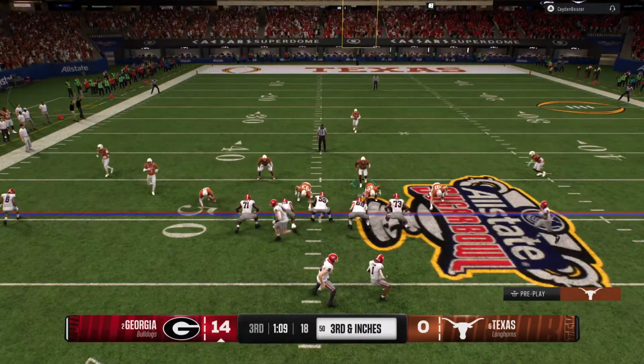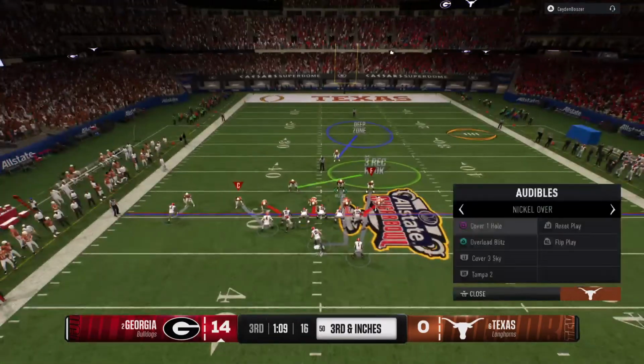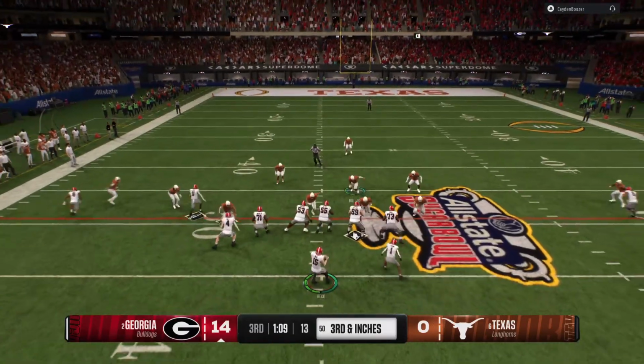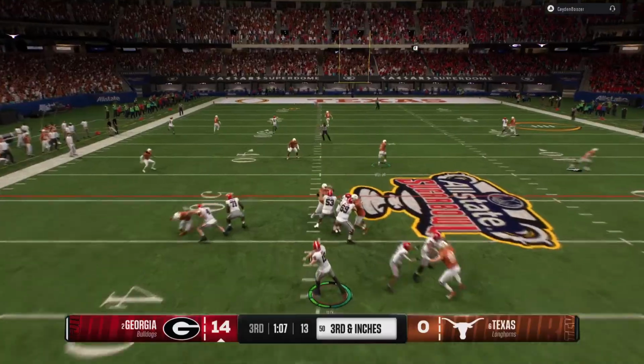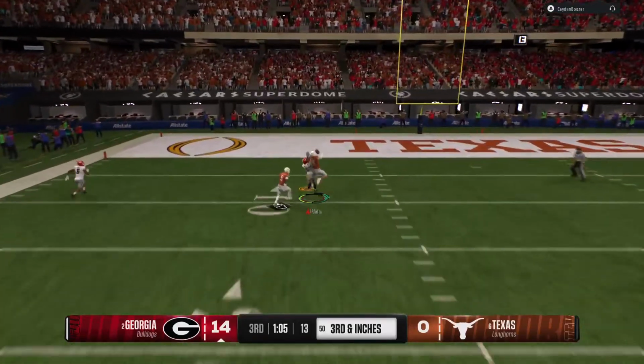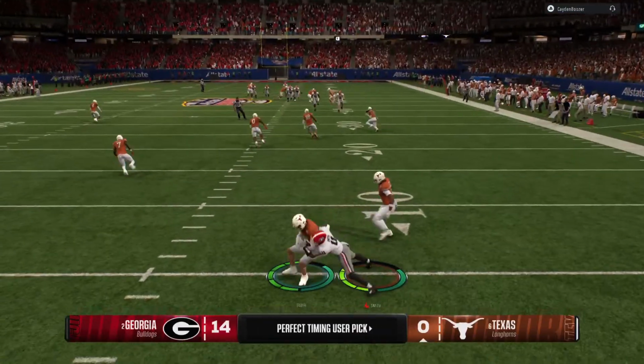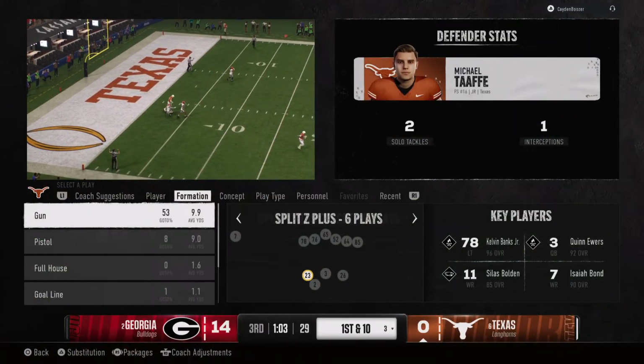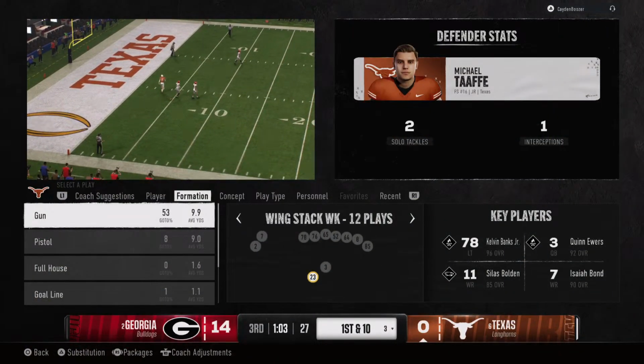DBs looking to jam the receivers at the snap. They're going to pick up the third and short through the air. And it's picked off. He throws it right into double coverage and pays for it. And they tackle him right there, but that's a turnover.